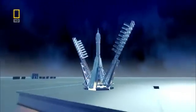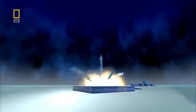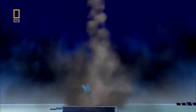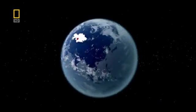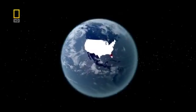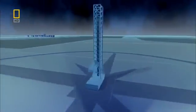Here's the plan. The Soviet Union will launch a Soyuz spaceship from Baikonur Cosmodrome in Kazakhstan. Simultaneously, the USA will launch an Apollo spaceship from Cape Canaveral.